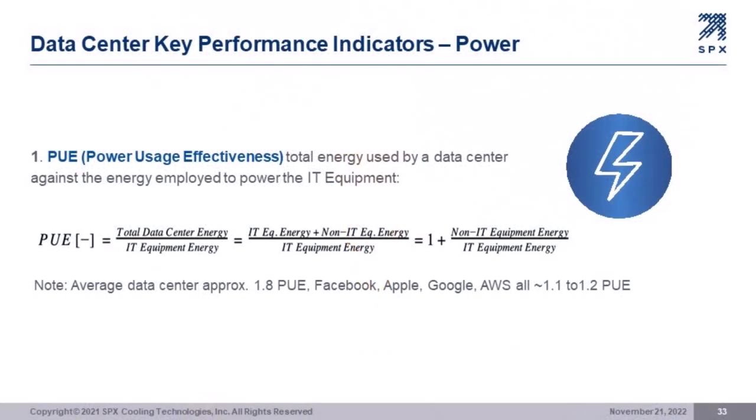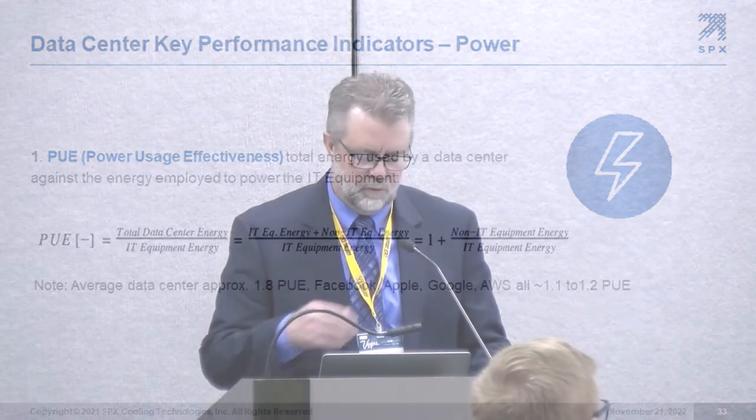Now, if we look at some key performance indicators in the data center world, this is the one I was certainly familiar with. Hopefully many of you have heard of it: the PUE, power usage effectiveness, which is basically the total energy used by the data center against the energy employed to power the IT equipment. Most average data centers are roughly 1.8 PUE, but Facebook, Apple, and AWS are in the neighborhood of 1.1 to 1.2.